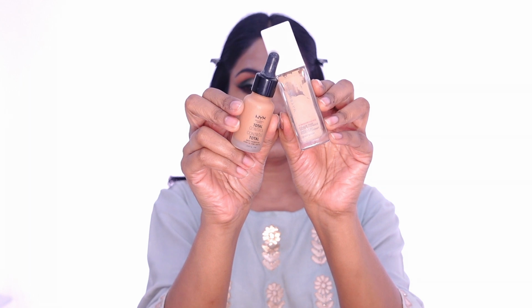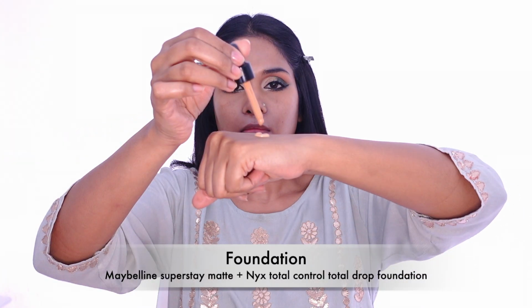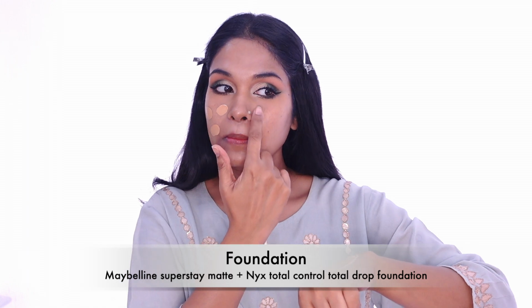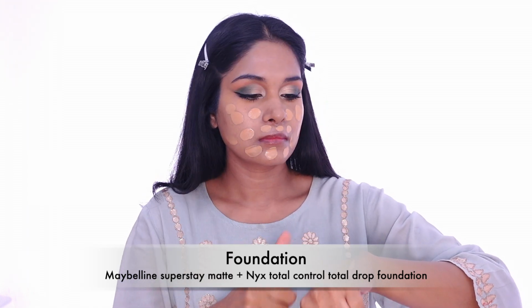Now that I'm done with my eye makeup, it is time to move on to the base. For my foundation, I'll be using the Maybelline Superstay Foundation in the shade 36 Warm Sun and mixing it with the NYX Total Control Drop Foundation in the shade Cinnamon Canal. I'll apply this mixture first to the center of my face and start blending.